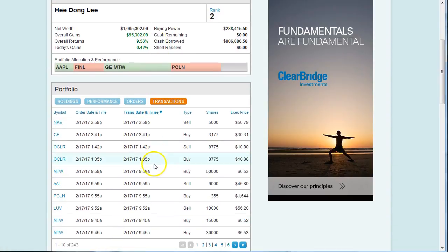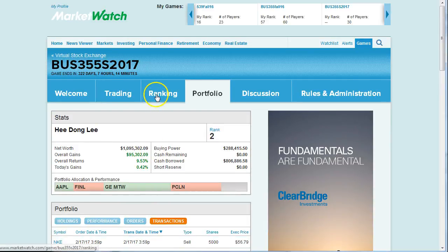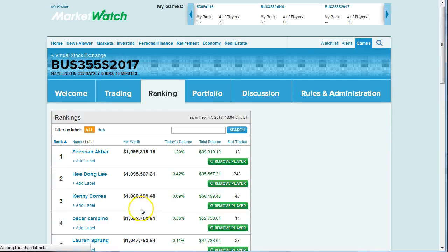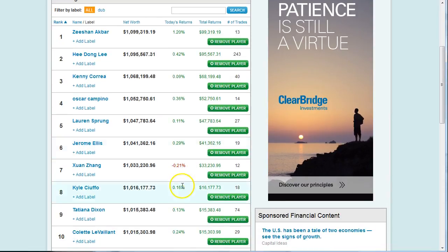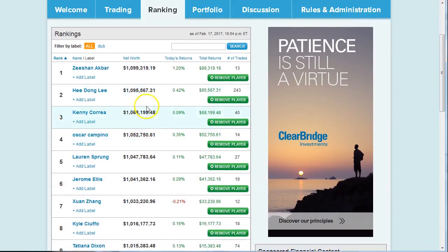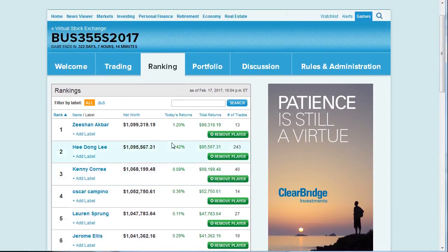If you want to look at how some of the top students in our class are doing, you can always click into any student and see how they've been trading and what they've been working with, because this is an open simulation, very transparent. So these top 10 players have all made a significant amount of trades and have done very well performance-wise, and hopefully have learned a great deal.